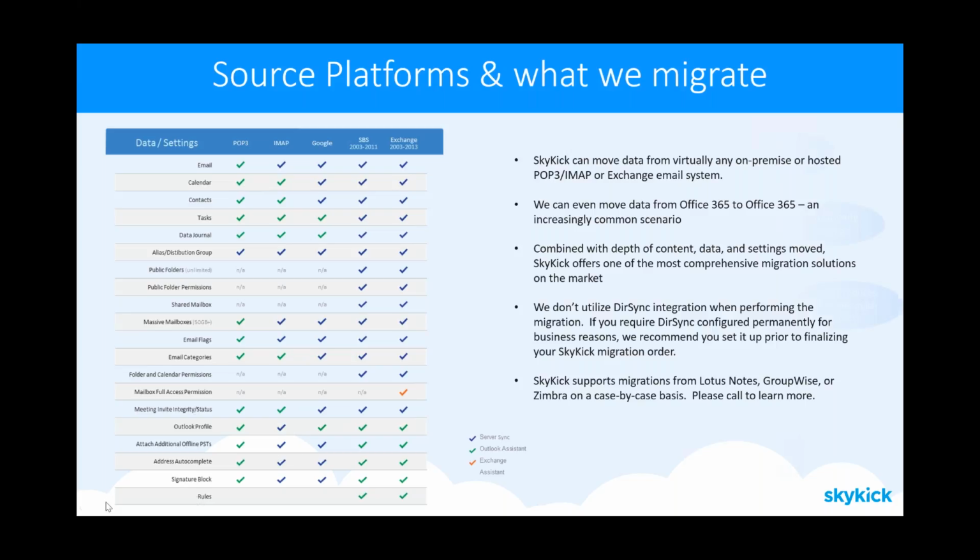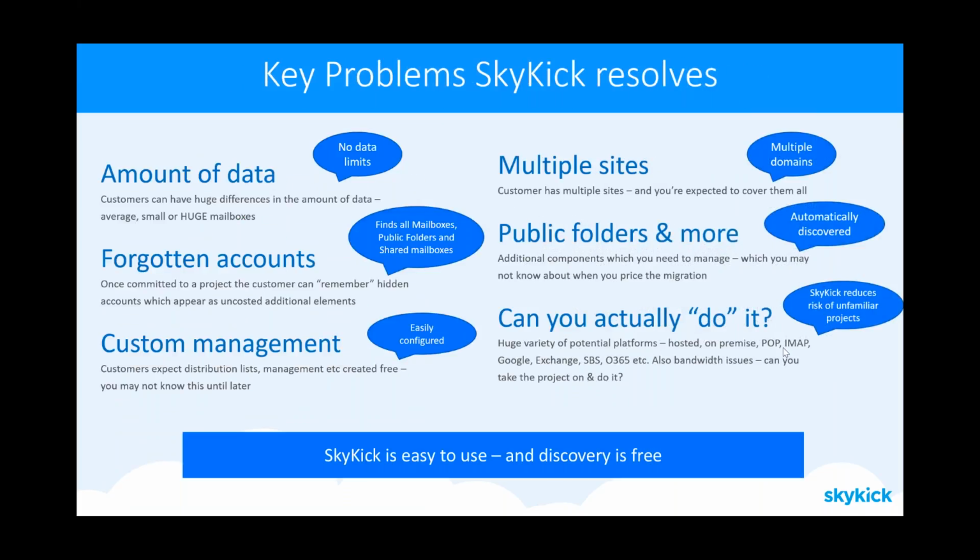Now, there are a bunch of challenges that you can face as a partner working with customers. We can actually help you address those. So you can have vast amounts of data in a particular mail system, like a mail system where a customer is actually using it as a vault. We don't have any data limits, so it's actually very easy with SkyKick. It's a known quantity. Accounts that the customer's forgotten about.